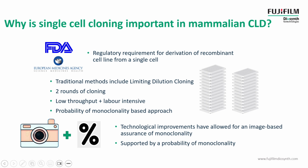In the past decade or so, there has been sort of a shift in industry, moving away from the cumbersome LDC methods, looking into having a more image-based assurance of monoclonality, and there have been lots of technological improvements that have aided this shift in focus. Still, with having that monoclonal cell in a well image, you need to have a probability of monoclonality to show your process robustness.